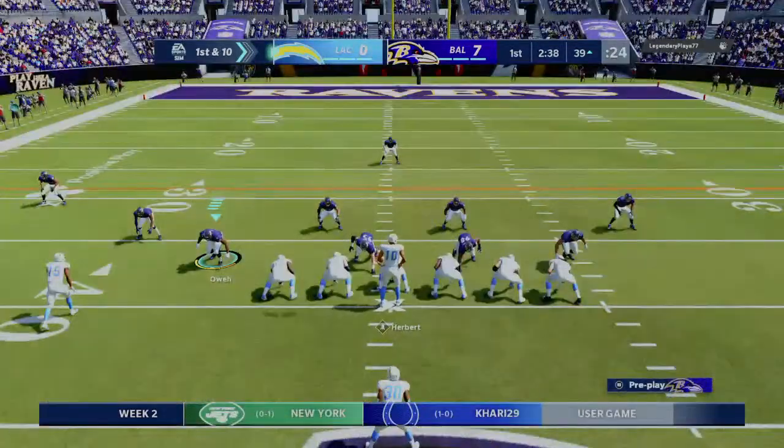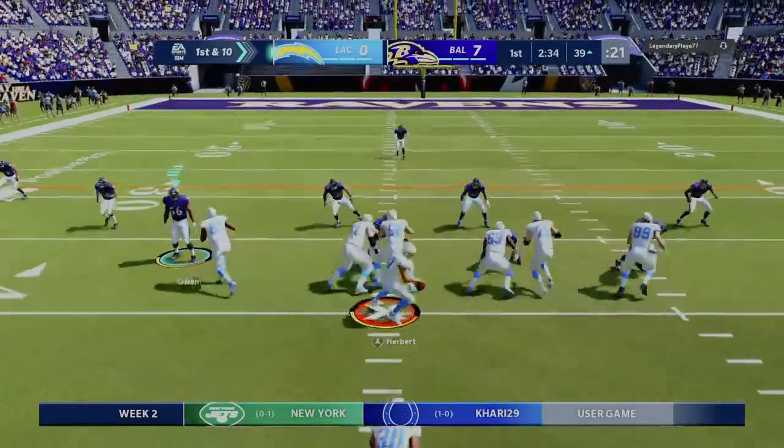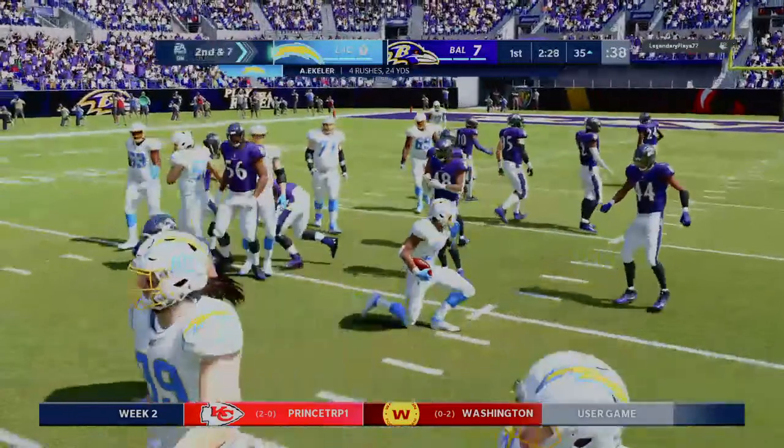So in Raven territory now. Here's a 1st and 10 at the 39-yard line. Herbert will give this one to Eckler. Linebacker Patrick Queen bringing him down.